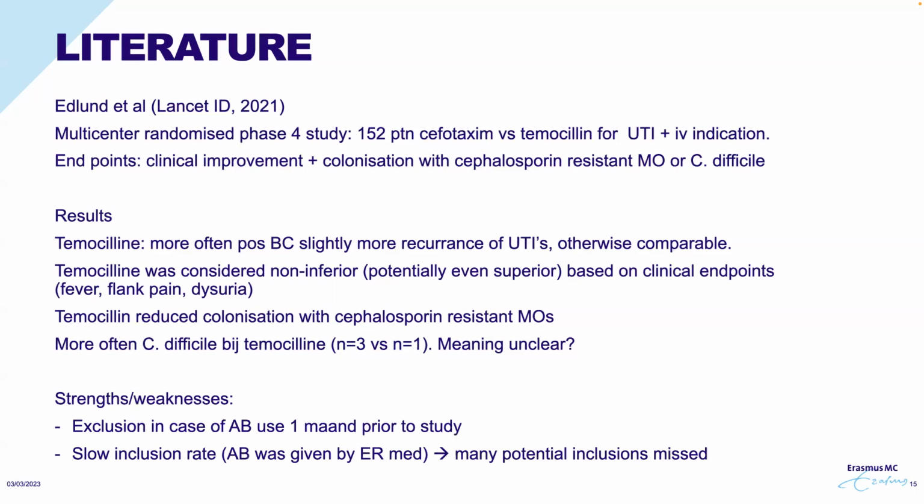The strengths and weaknesses of the study: they had an exclusion criterion for antibiotic use, if you had used antibiotics 1 month prior to the study. And there was a remarkably slow inclusion rate. I found out, if you look at the additional papers, that most of the patients were admitted at the emergency room, of course. And the emergency doctors usually didn't comply well with studies. They already gave antibiotics before the patient could be included in the study.